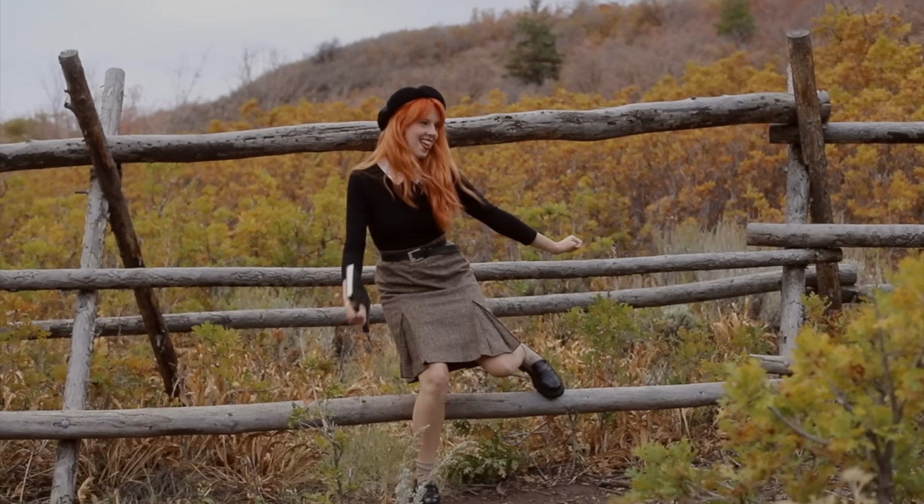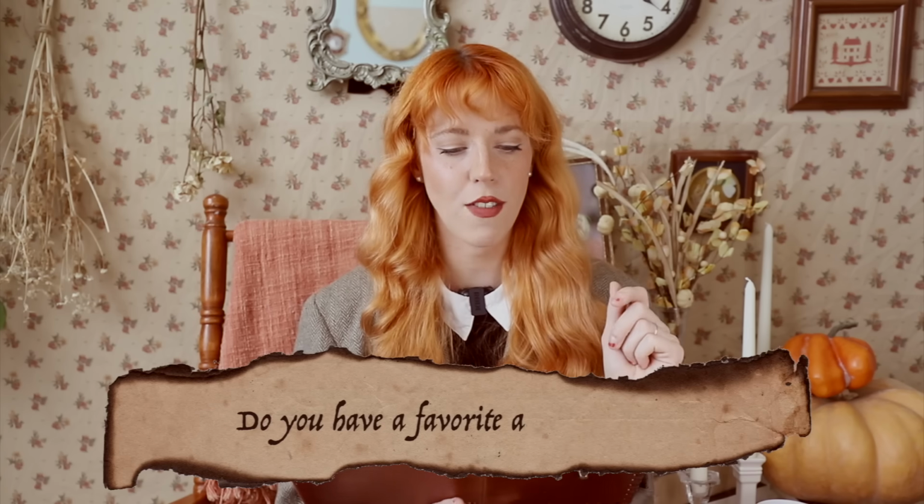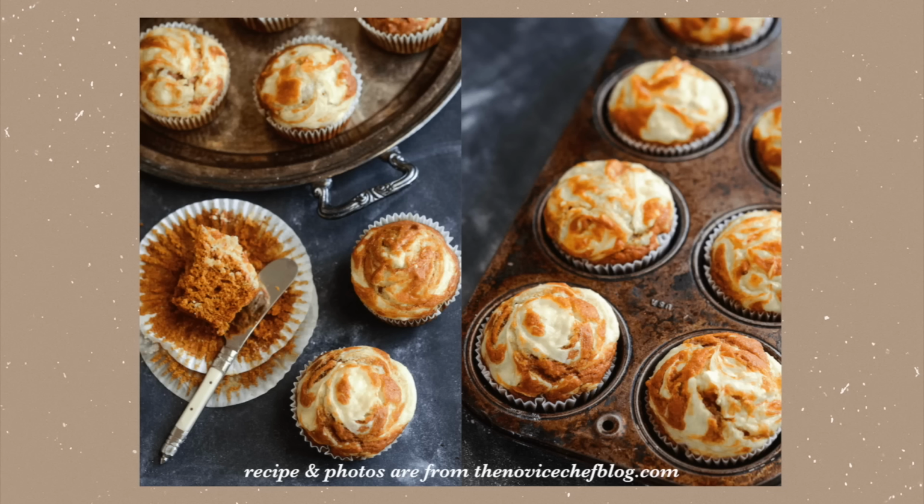This question says, do you have a favorite autumn recipe? Yes. It's these pumpkin cream cheese swirl muffins. One modification that I make to it is I add in chocolate chips. It's phenomenal. I can't rave about it enough.